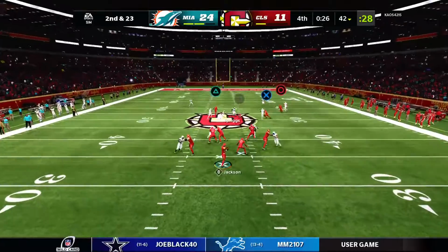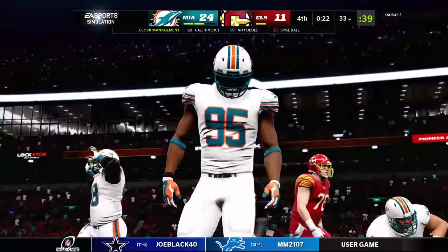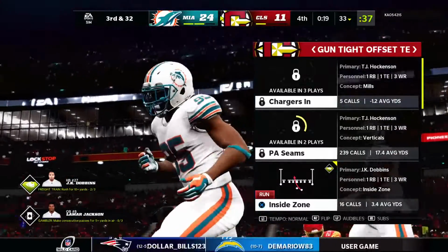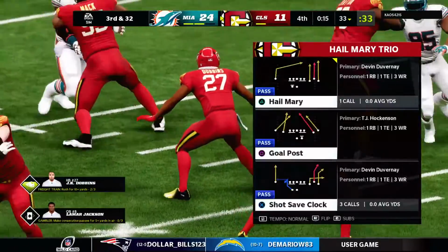Here's Jackson. And Jackson cannot get away, and he'll go down. He'll wind up losing a full 9 yards here on the sack. Now it's third down.